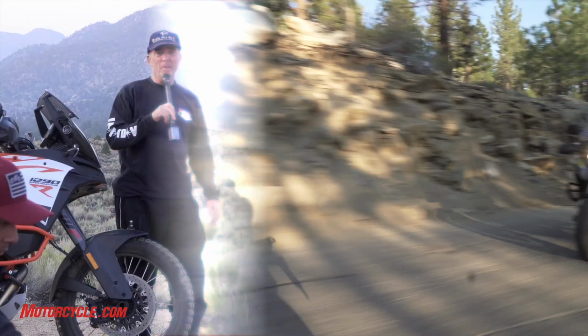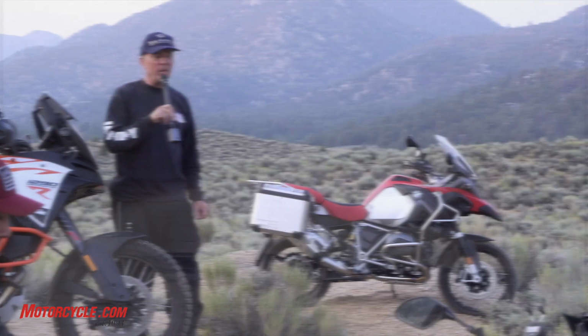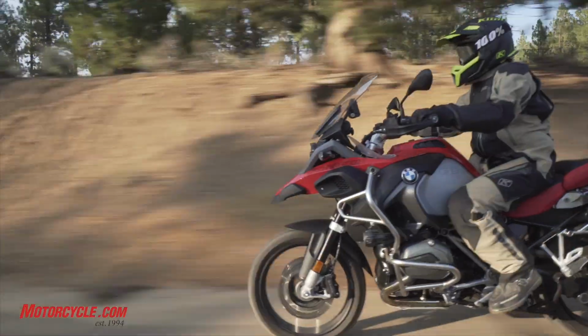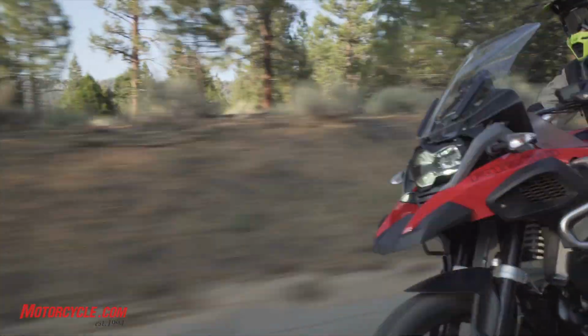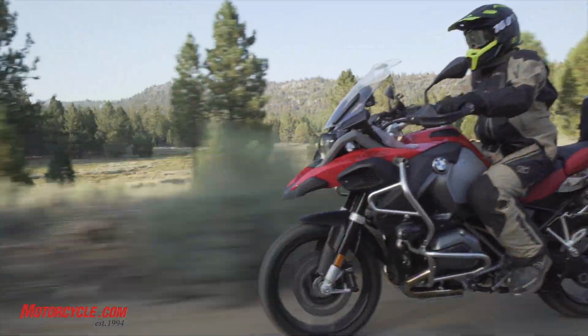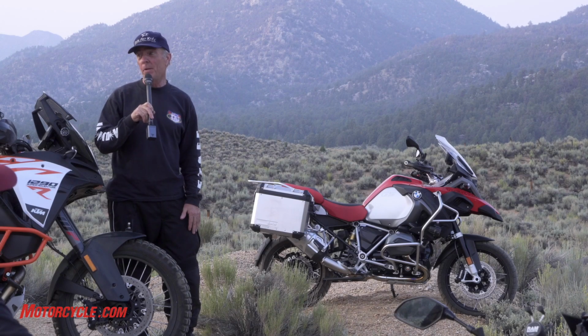But I'll tell you what, I've been shopping for an R1200GS Adventure, and I spent a lot of time on that red bike back there, and I think this ride pretty much sealed the deal for me. I love the GS. I love that it's a heavy bike, but it doesn't feel it. I was able to do things on it in the dirt that really blew me away, how competent it was, and I really can't wait to put a set of knobbies on it and ride the thing.